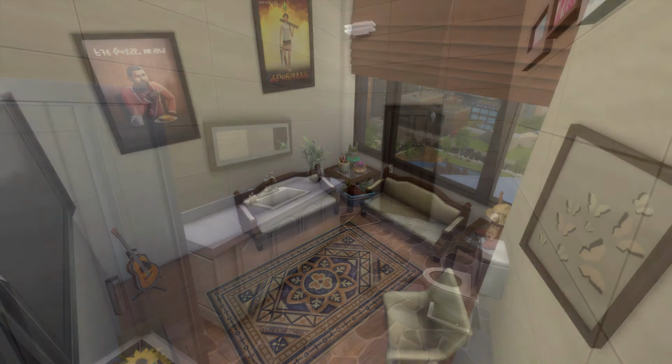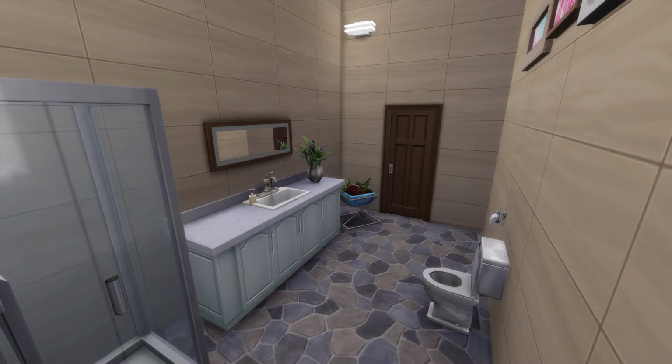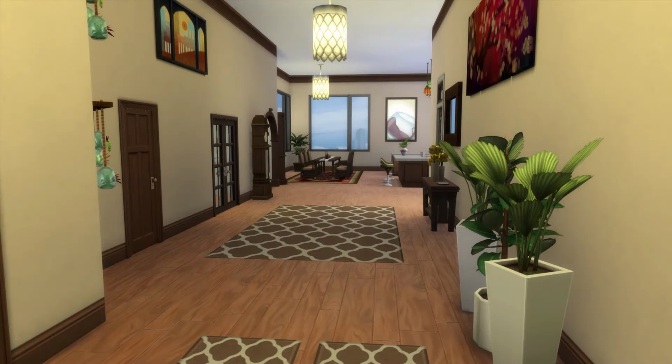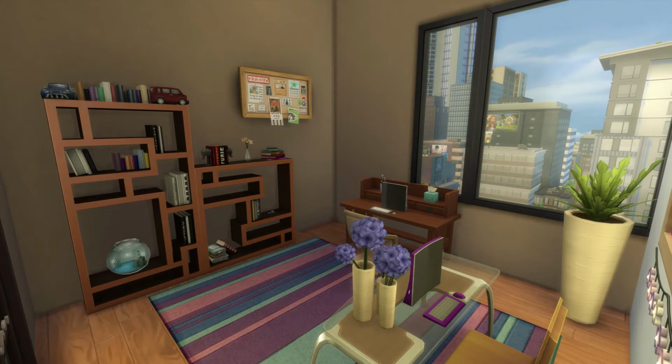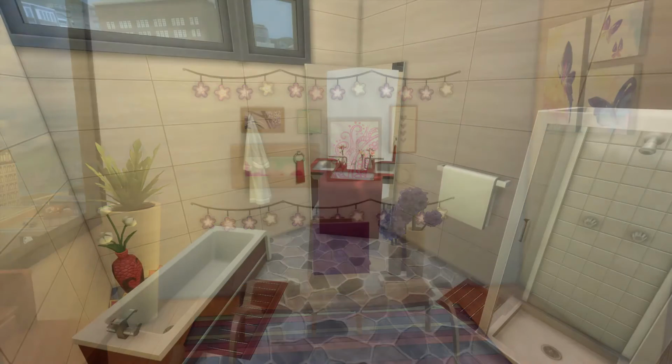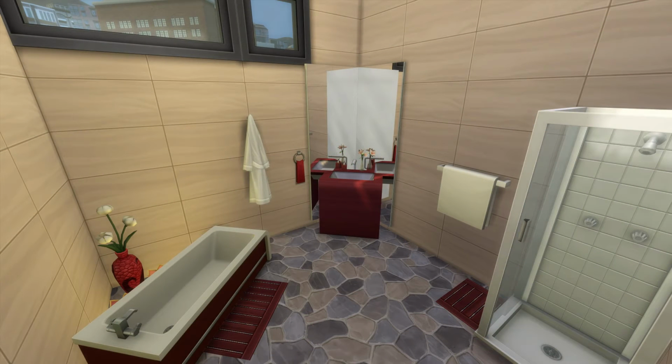This is the little lounge area, the small bathroom in between the office and the kids' room, I think it is. There's another view of it. So pretty, so pretty. But I kept the same sort of aesthetics inside. This is a view from the back of the hallway down towards the kitchen. This is the office, and then I've got a shot of the, there we go, that's the little YouTube corner thing that I decided to do. This bathroom is the master bathroom, and I think it came out really pretty.